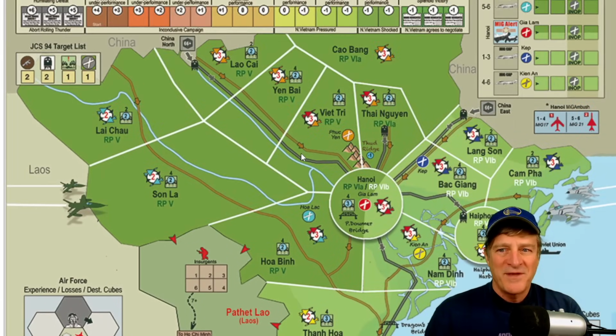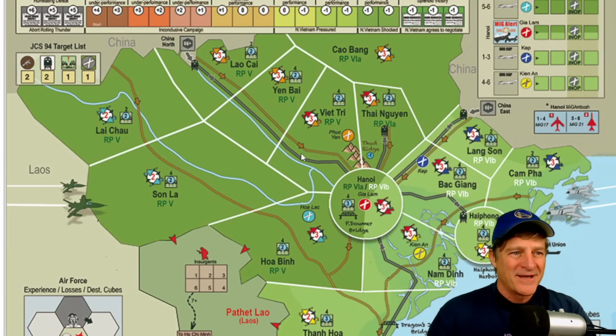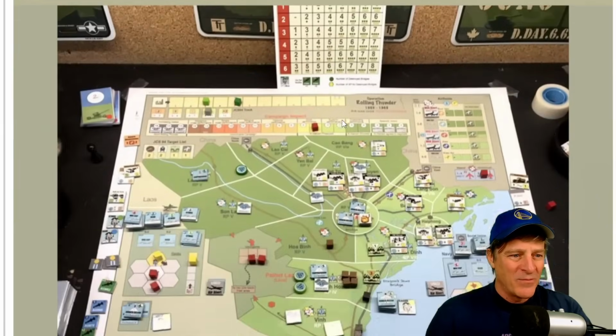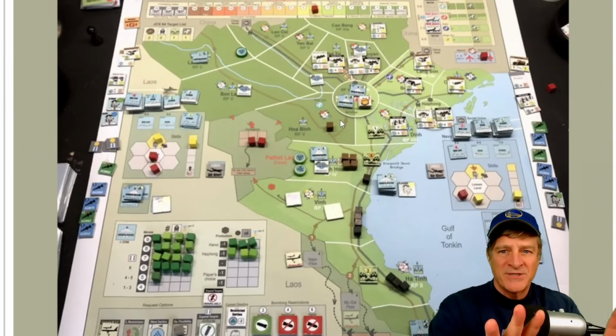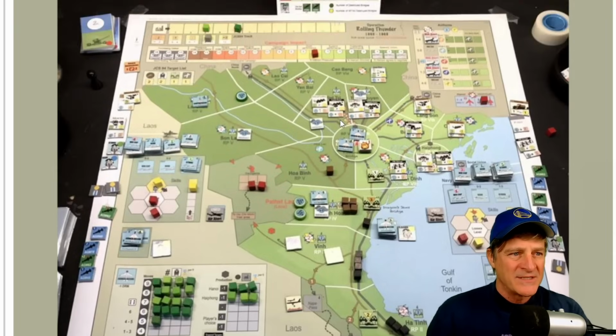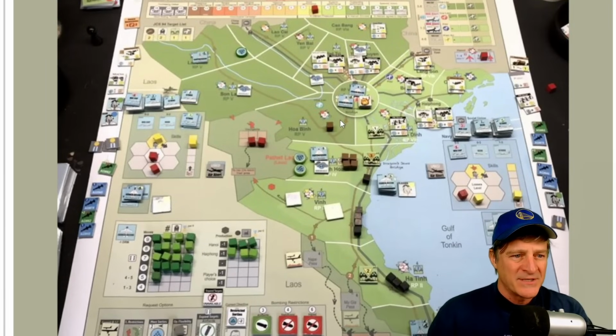Looks like a really fun and deep and engaging solitaire campaign, looking at this bombing campaign in the Vietnam War. I should also mention, these are playtest graphics. These are not final components, so these are prototype components, as we can see on some of the printing there, but just calling attention to that. But here's a game in action, so we can see a lot of things going on.